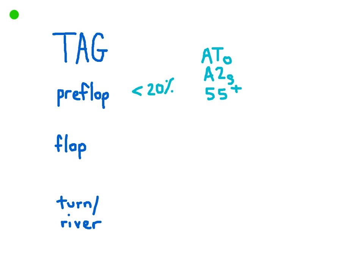On the flop, the tag is still aggressive, of course. So you're going to see a lot of c-bets, frequent c-bets. The tag is playing so few hands that they have to bet aggressively in order to show a profit in the long run. Of course, if you bet into the tag, you're much more likely to get raised.